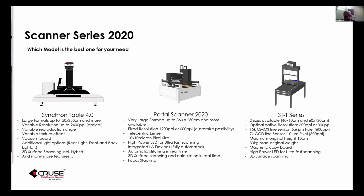As unique as the variable reproduction angle, we are the only one in the world who scans at an angle. Why is that important?